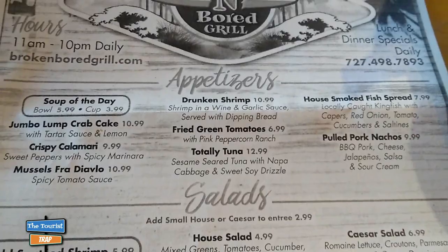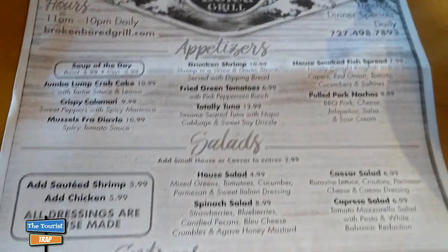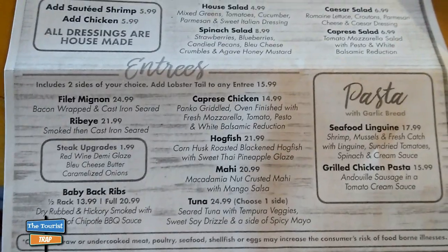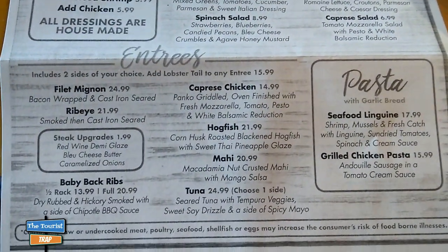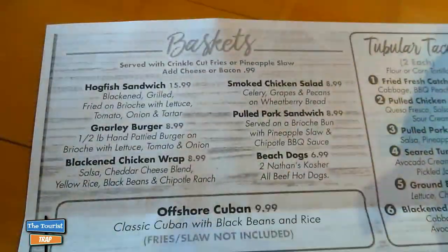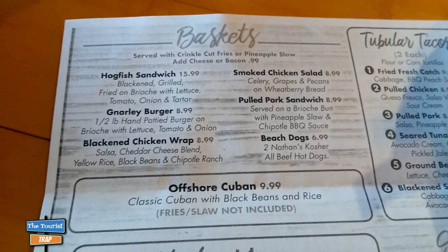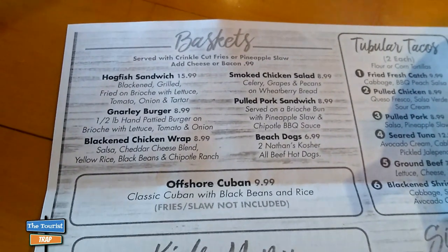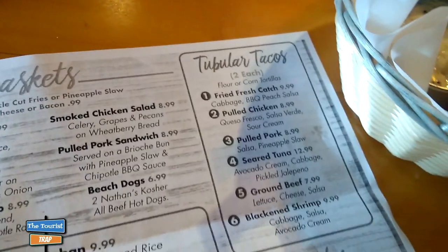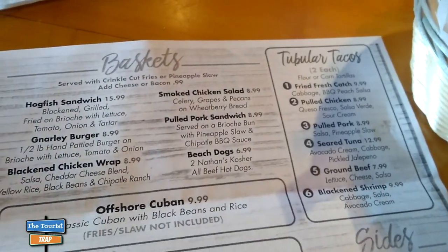They have a large selection of appetizers, and what caught my eye was them fried green tomatoes that you just don't see. They have salads, and they have entrees, everything from seafood to burgers to steaks, just a little bit of everything. They even have pasta meals as well, and they have a bunch of baskets that you can get, smoked chicken salad there. They have a hogfish sandwich. I got the gnarly burger, and they have even hot dogs here, and they even have tubular tacos, and they tell me all these different items are available for lunch and for dinner.